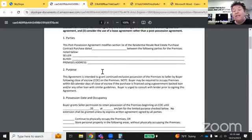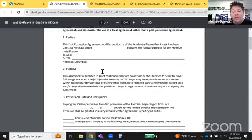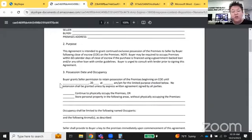The next part of it either has to be the number of days after close of escrow, or it has to be an actual numbered date. So either 20 days post close of escrow, but you can see it has beginning on close of escrow until blank date. Okay. Now, I had one that said beginning on close of escrow until close of escrow. And I thought, well, that's interesting. They actually are not doing a post possession then, because close of escrow is still close of escrow. Close of escrow is not the end of the post possession. Close of escrow is when the property is transferred from seller to buyer. Okay. So you do need to put a date there.